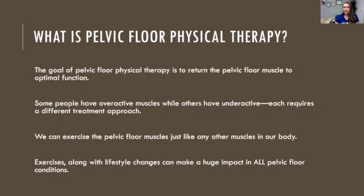Now, what is pelvic floor physical therapy? The goal of pelvic floor physical therapy is going to return those muscles to optimal function, to do what they were designed to do the way they were designed to do it. Like I had mentioned, some people have those overactive pelvic floor muscles and they're really tight, but other people have underactive and they can hardly squeeze them at all. And each one is going to require a different treatment approach.